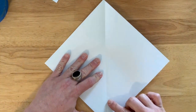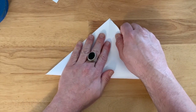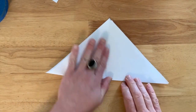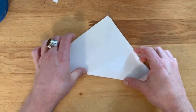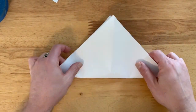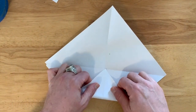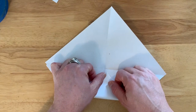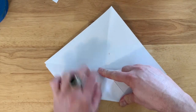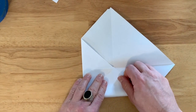So now I'm folding it in half, and I'm going to fold it in half again. When I'm done, I'm going to have my square, and it's going to make 4 triangles inside of it when I unfold it, like that. Then I take the points, and I fold them into the middle of the square. The middle of the square is shown where the lines cross each other.